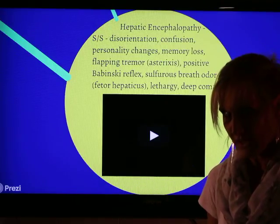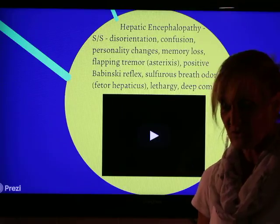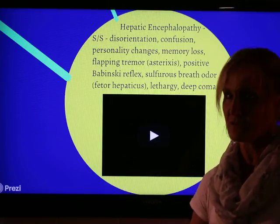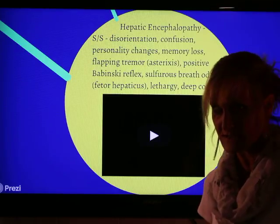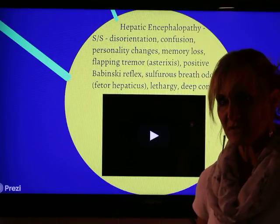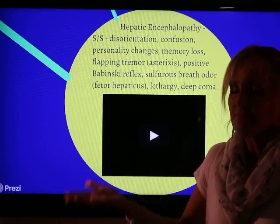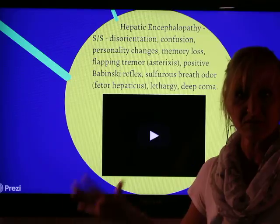When that's not working, the ammonia, which is supposed to get excreted in the urine, is not getting excreted because the liver has stopped its function. It's not breaking it down. So the ammonia levels now get released into the bloodstream and start building up in the bloodstream. The brain cannot stand high levels of ammonia.